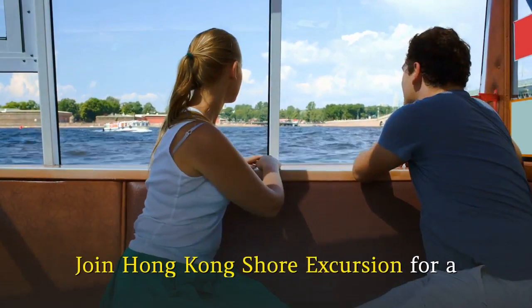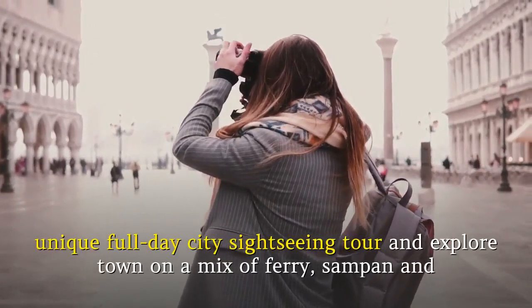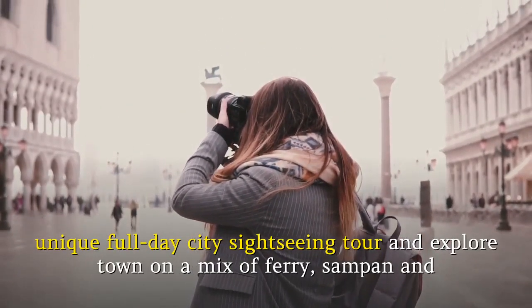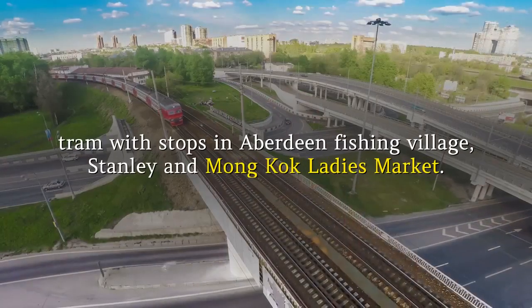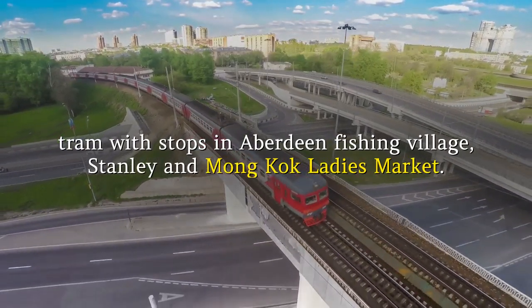Join Hong Kong Shore Excursion for a unique full-day city sightseeing tour and explore town on a mix of ferry, sampan and tram, with stops in Aberdeen Fishing Village, Stanley and Mong Kok Ladies Market.